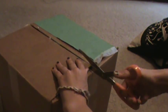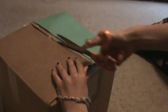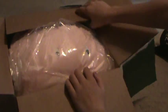Okay. So. It's hard to open. Oh my gosh, I see his fur. Oh my gosh, I see his face peeking through. Oh my gosh, that's so cute. Okay, I need to get him out of his plastic covering and stretch all of his little tentacles out.